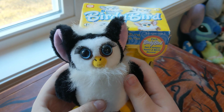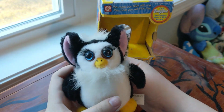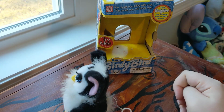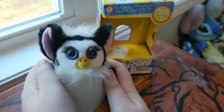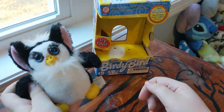And that little screech gets me every time. So, a somewhat unknown, not as common Furby fake. The baby birdie bird.